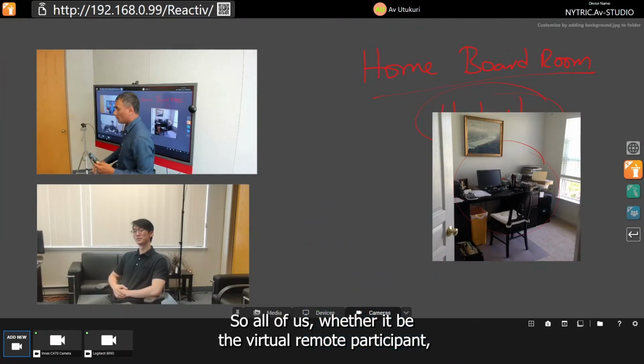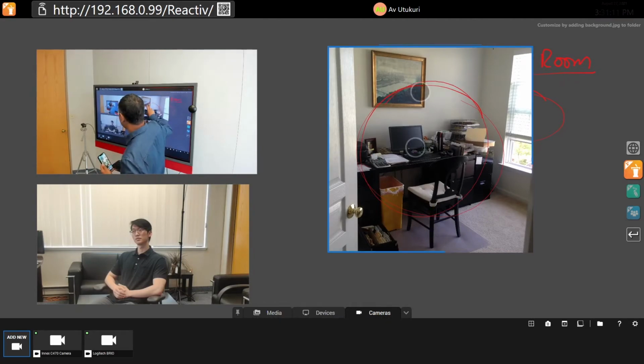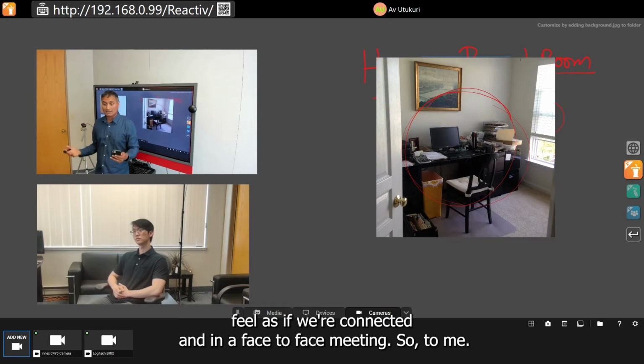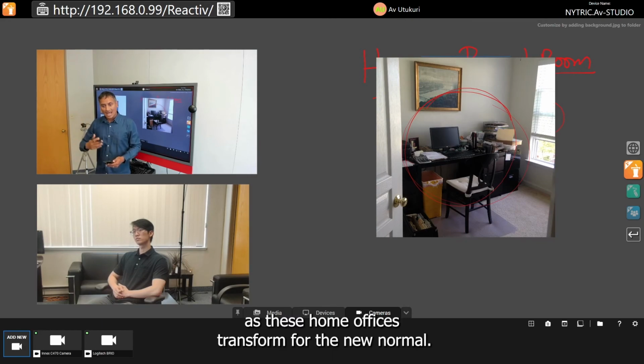So all of us, whether it be the virtual remote participant or the in-person participant, can interact, and I can engage, have discussions and conversations, and make all of us feel as if we're connected in a face-to-face meeting. So to me, you can also invest in home offices and make them into home boardrooms, and you'll get a lot of advantages as these home offices transform for the new normal.